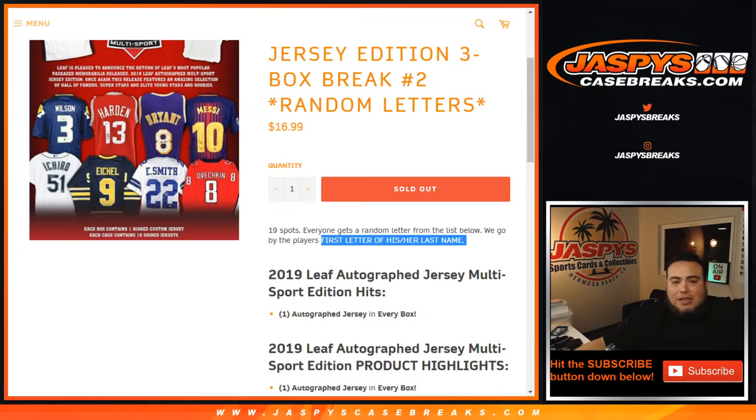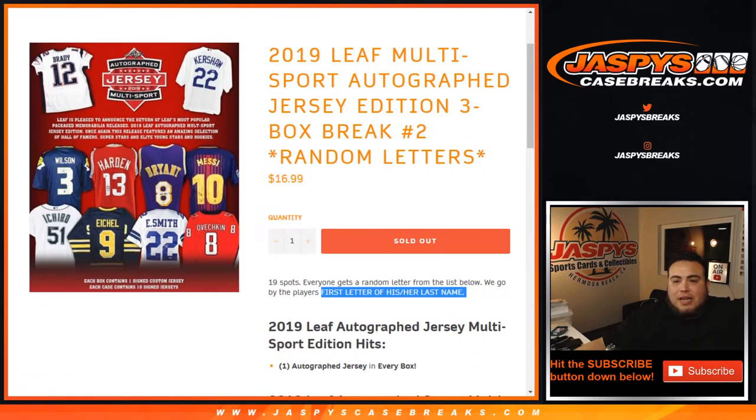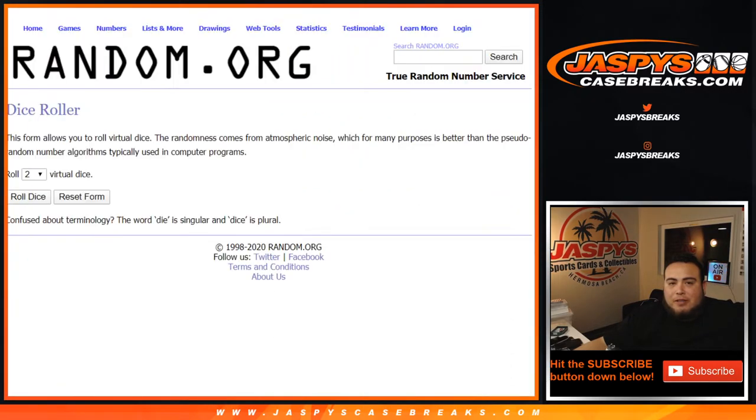Everybody has their first and last name, and of course, their last name is usually on the back of their jersey. So there you go. And then there's 3 autographed jerseys, guys, for $16.99. Random letters, so 19 total spots. So we copy the list of letters and the customer names, randomize them both, and it all just depends on the first letter of the last name of the player. So let's roll it.